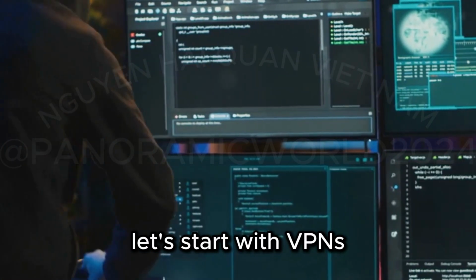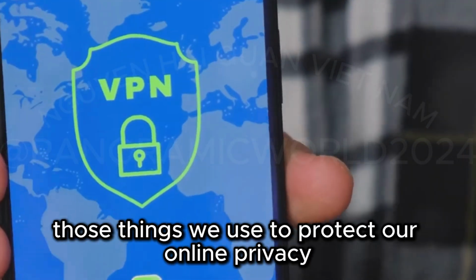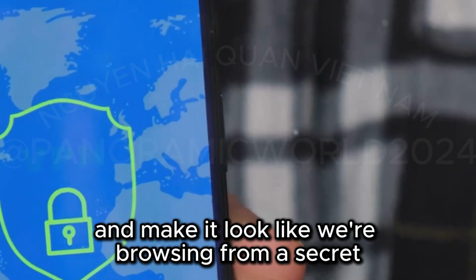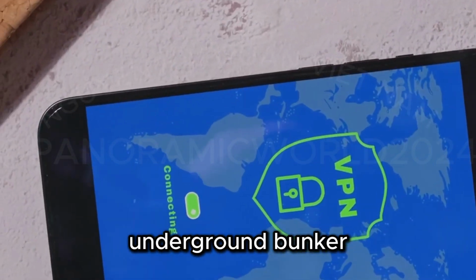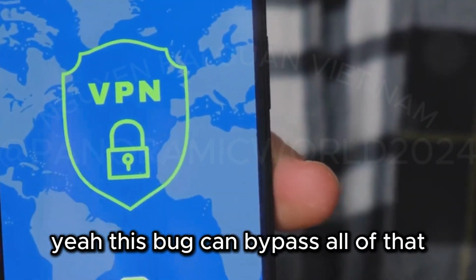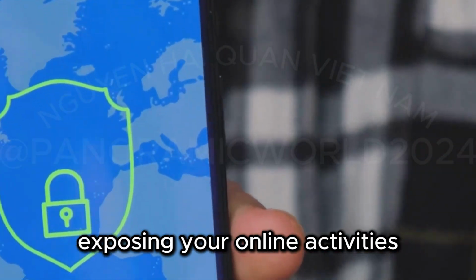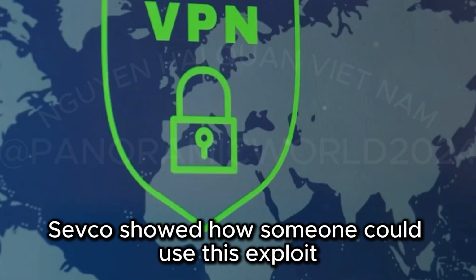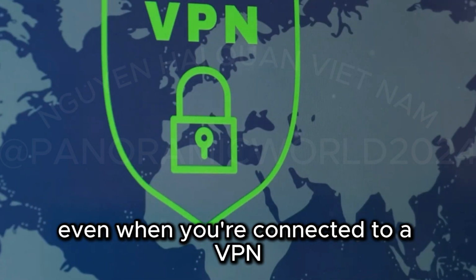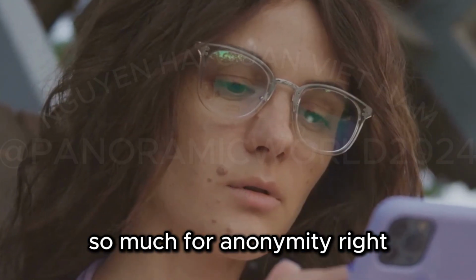Let's start with VPNs, those virtual private networks we rely on. You know, those things we use to protect our online privacy, encrypt our data, and make it look like we're browsing from a secret underground bunker. They are supposed to be our digital shields. Yeah, this bug can bypass all of that. It can render your VPN useless, exposing your online activities. Sevco showed how someone could use this exploit to see what websites you're visiting, even when you're connected to a VPN. Your browsing history is no longer private, so much for anonymity, right?